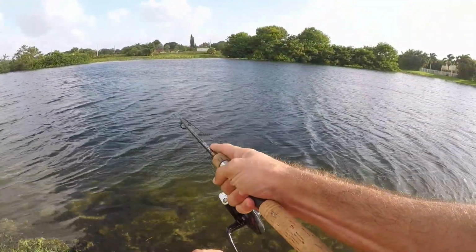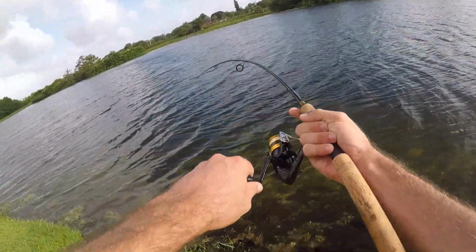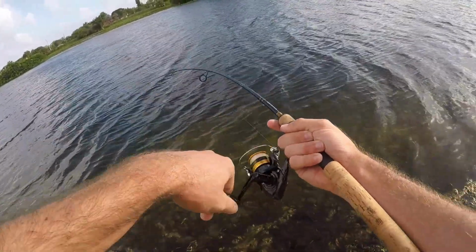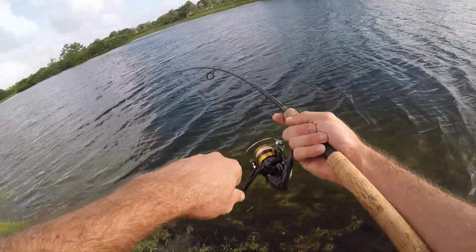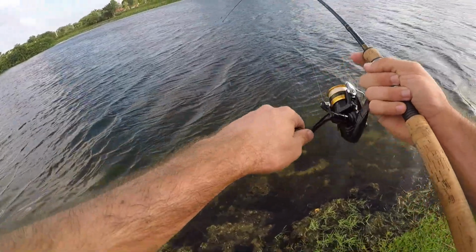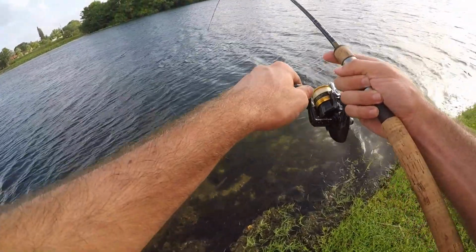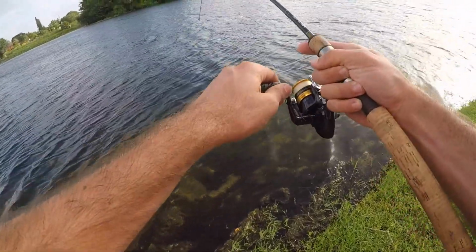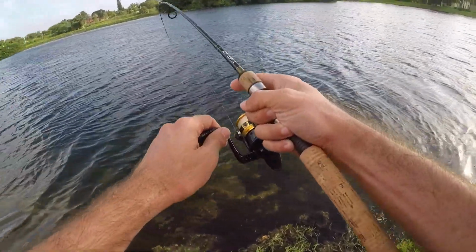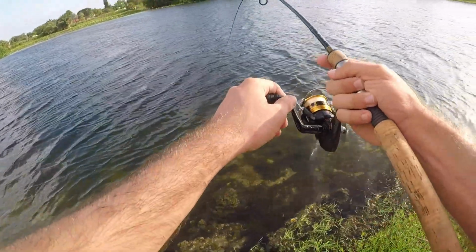There we go. Fish on. That's a nicer one, whatever it is. Let's let the drag do the work. Only got 4-pound test on here. I see red. It's got to be a Mayan. These guys always pull pretty well. This is a decent one too. Nice and easy.